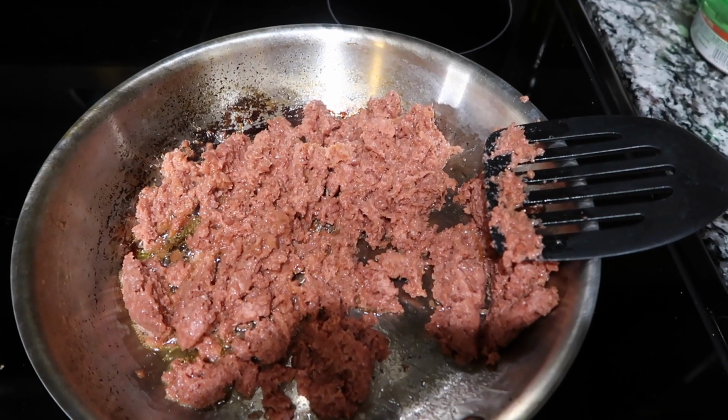The lower the heat that you put it on, the more the flavor can develop, and the lower the heat is, the less you're going to have sticking to the pan. So lower requires more patience, but you always get a better result.